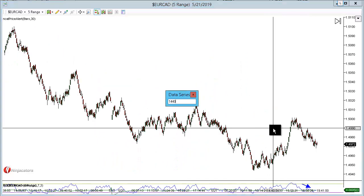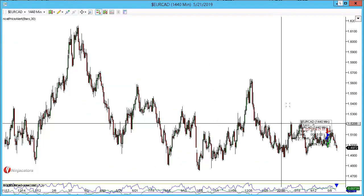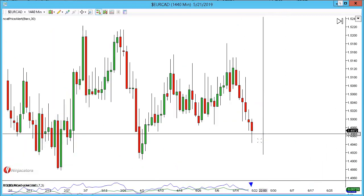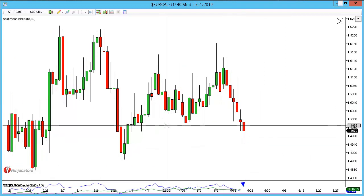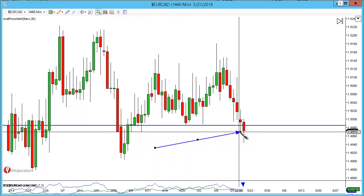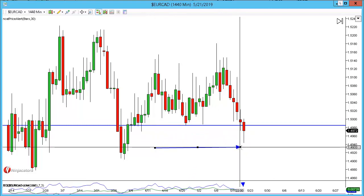What am I looking at on the Euro CAD? I've not wrote anything for it. Dailies, let's take a look at the dailies. Okay, we're coming lower. Structure level in at our lows. Because of this wick, we haven't got a confirmed break below, close below, but we are pushing lower.